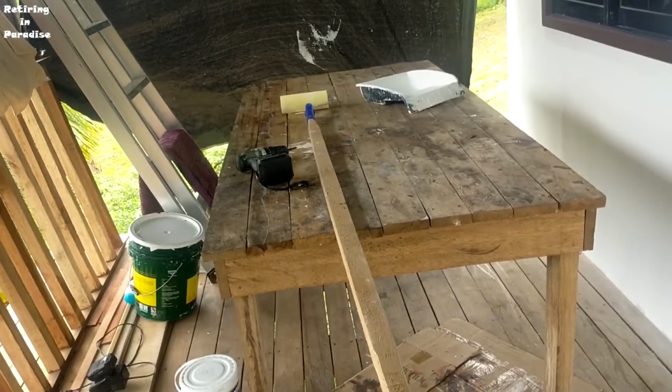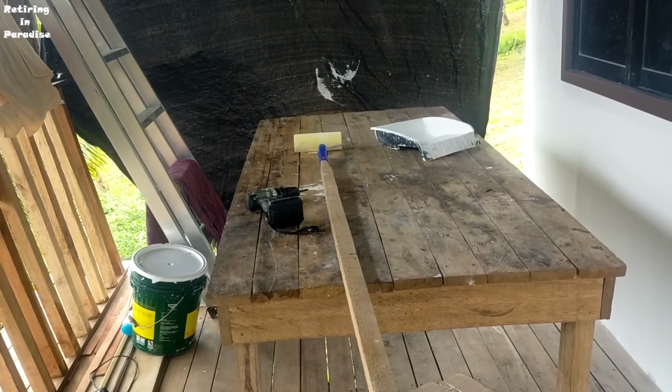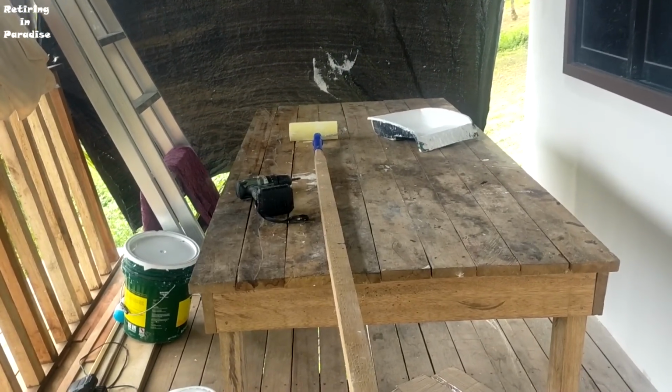Okay, I finished doing all the edges, contour. So now I gotta use the roller. It is with the extension. So let's do that. But before that, let me show you.